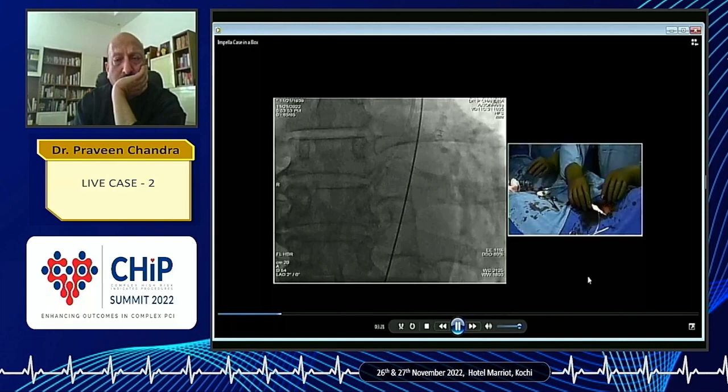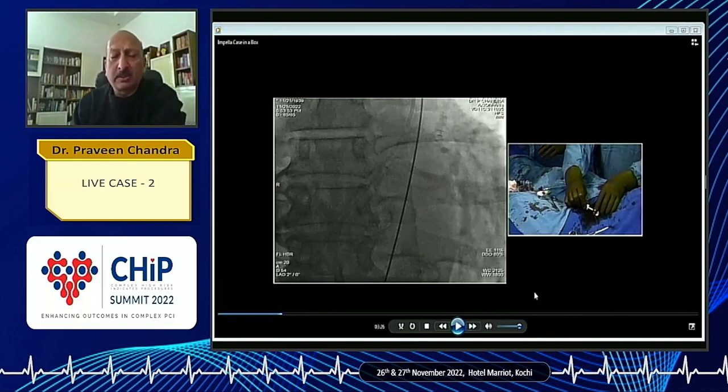Sir, what about the groin access? Is it ultrasound guided or fluoro guided always? Okay, so the groin access, you can do either way. So we do it both ways.